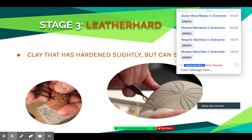So leather hard is fun. This is when you can really get into the process and carefully carve and make designs that are unique to you and personalize the piece. So go ahead and write down leather hard and type stage 3 in the chat once you have it.